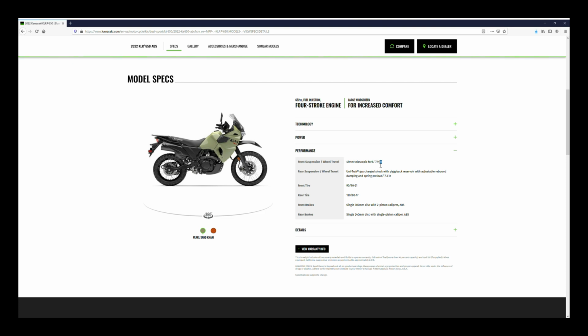Now, it doesn't say anything about you being able to adjust those front forks. It does say you can adjust the rebound damping and spring preload on the rear, but not the front. And that's the way the old KLRs were. You couldn't really do anything with the front springs or shocks, aside from tearing them apart and replacing them. Now, I never actually did that with mine. What I did do is I put thicker fork oil in the front just to give it a little bit more resistance. And it actually did help a little bit, enough to notice. But it still doesn't look like there's any kind of adjustment in the front forks.